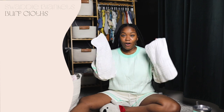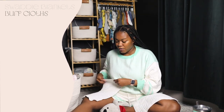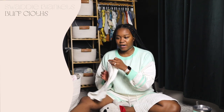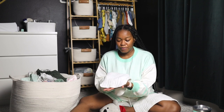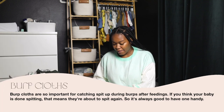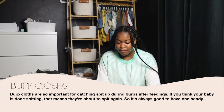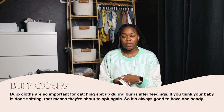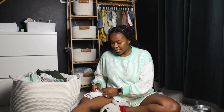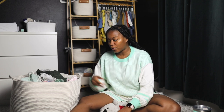The next thing you need are burp cloths. These are really good for spit ups as well, but they're also good for just burping your baby. You can hold your baby and have this right by their mouth, so when they burp and they do spit up, you can catch it. It's just good for wiping their mouth, having a cloth over your shoulder when you're burping them. I have a bunch of these. I think we have like 20 of them. So you're definitely gonna need a lot of burp cloths for a newborn.